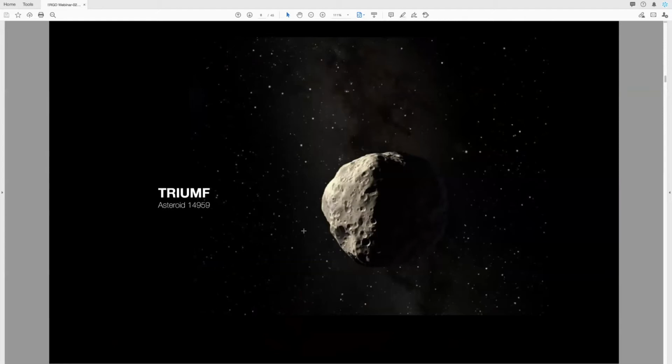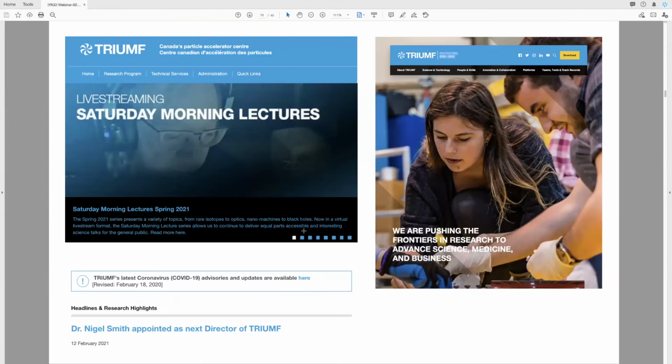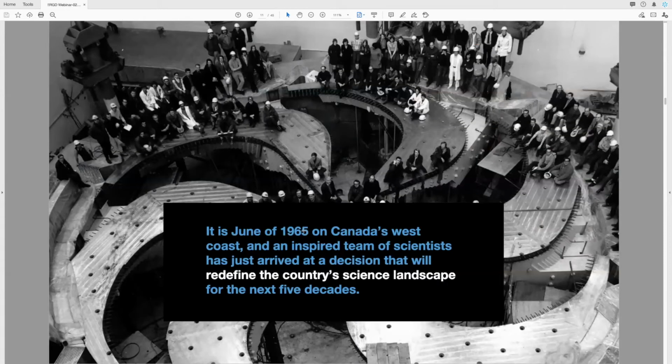Well, in 2017, Triumph looked like this. And they described themselves as Canada's National Laboratory for Particle and Nuclear Physics and Accelerator Science. Today, they look like this, and the descriptor is Canada's Particle Accelerator Center. In 2018, the 50th anniversary was the best opportunity to revise the brand, how they looked, how they feel internally, and how they communicated the story across different audiences.